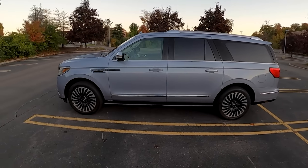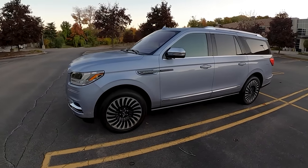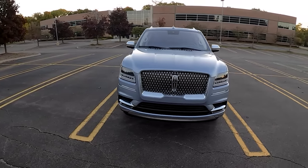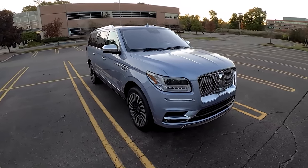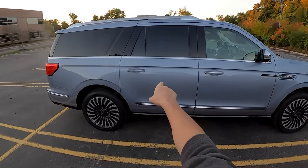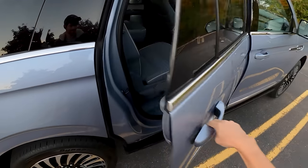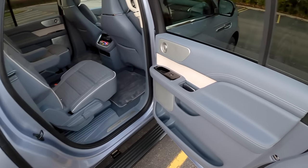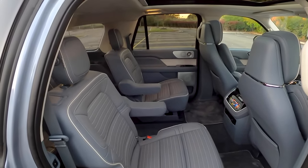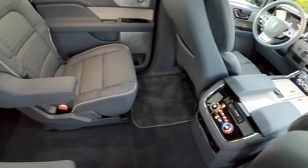This thing is huge. I thought I'd park it in a parking space just for scale and context. It's a really big SUV. It doesn't get much bigger than this. Massive wheels. Look at the size of this rear door. It's just enormous. Of course, every time you're opening and closing doors, the running boards come out. I mean, this basically has minivan levels of space and practicality and utility.